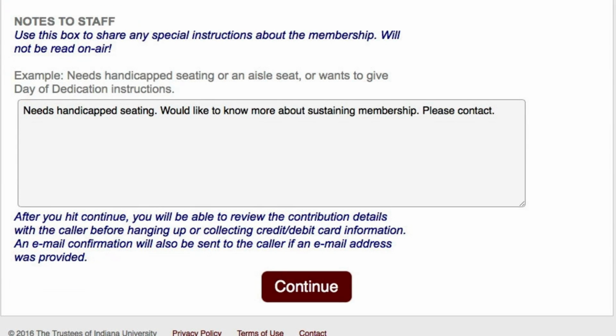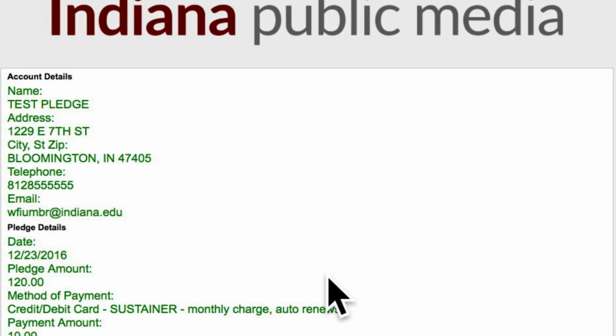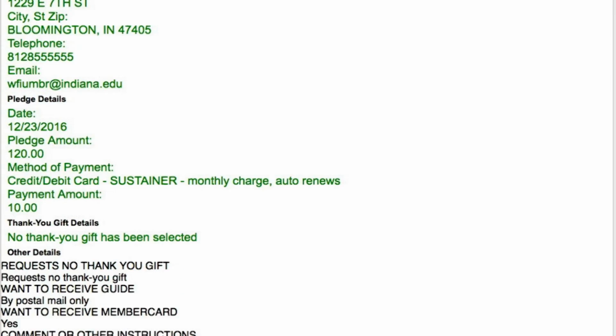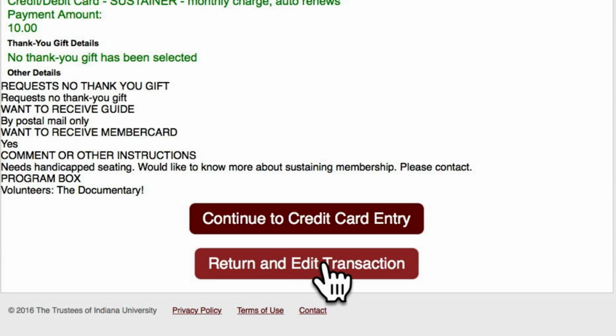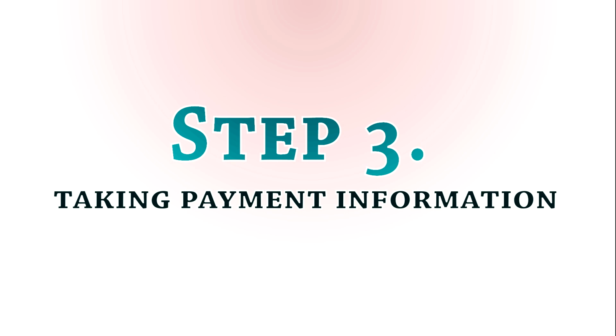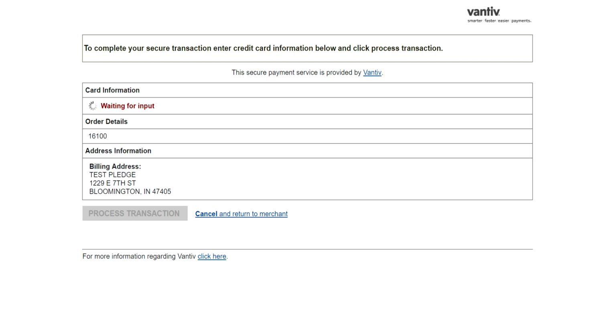Next, hit Continue. This will take you to a screen to review the information with the caller. Please be sure to review their account details, pledge details, especially the pledge amount and payment method, and thank you gift details. You can edit any information at this point by clicking on the Return and Edit Transaction button. If everything is correct, click on the Continue to Credit Card Entry button or Submit if the caller wants to be billed. If a credit card payment, monthly or a one-time gift, was selected, you will be routed to our safe and secure website to enter the credit card information.